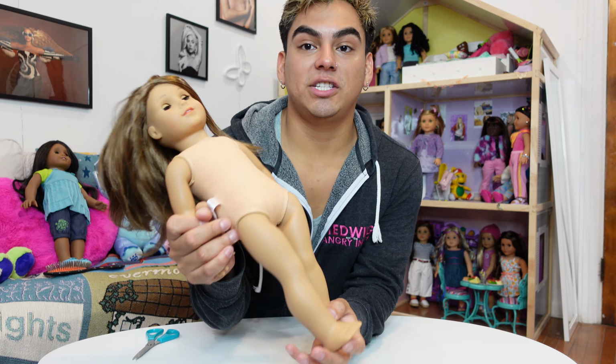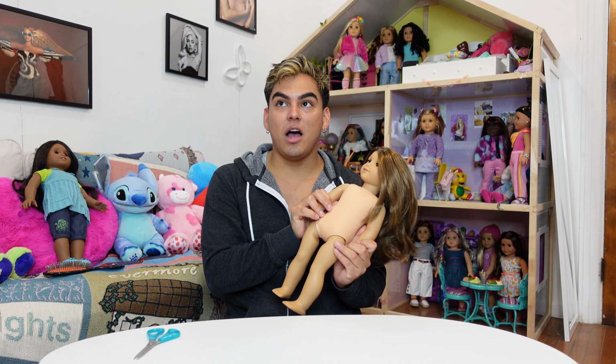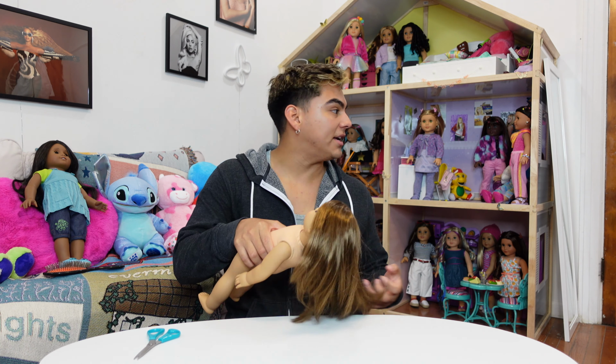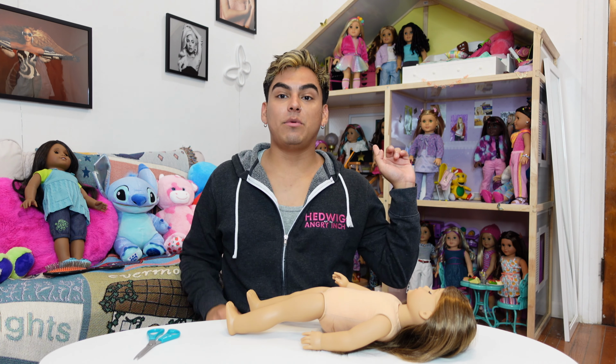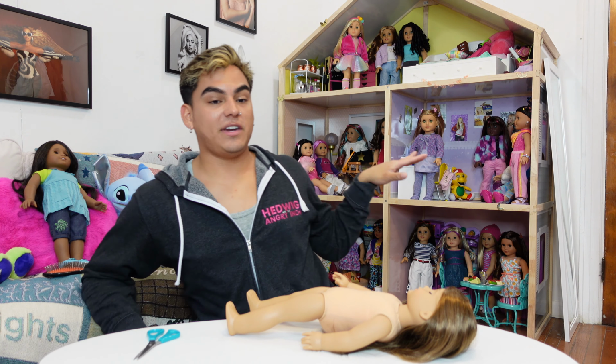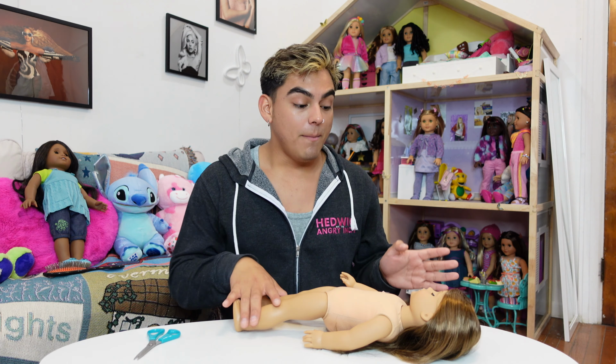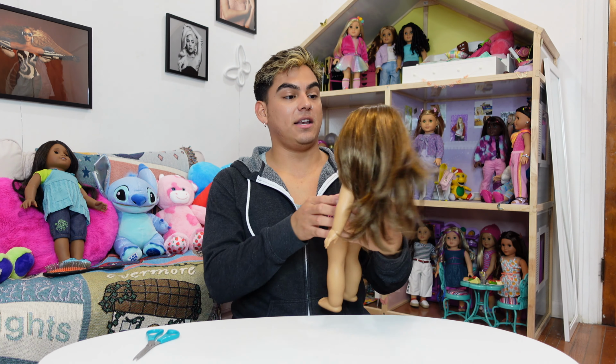Now, the second doll that I want to show you guys, okay, let me go get her, is this Joss doll, okay? So I got a lot of American Girl dolls here in New York on Craigslist. Someone was selling, where is she? Someone was selling Pink Haired Girly over there. I haven't given her a name, and I was gonna do a video on it, but I was like, you know, people don't really care. But I got a Joss in that sale.